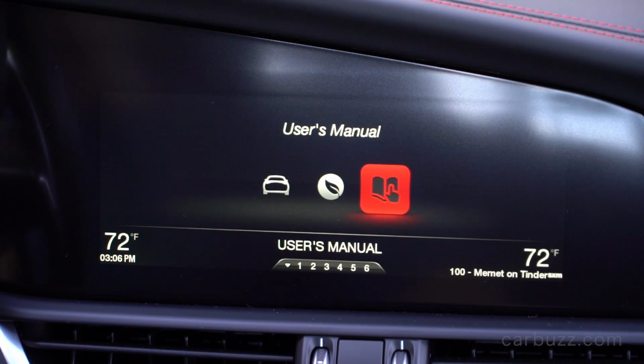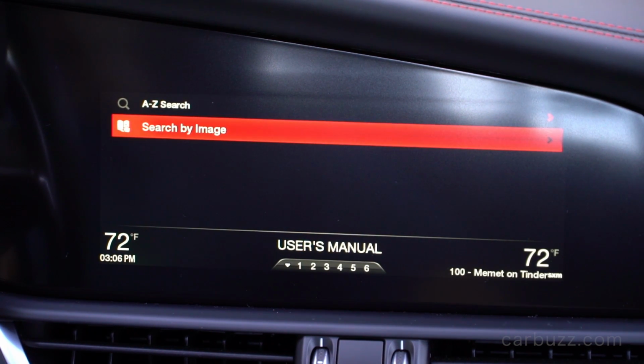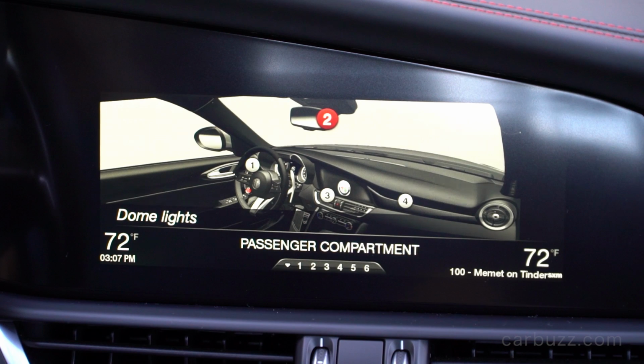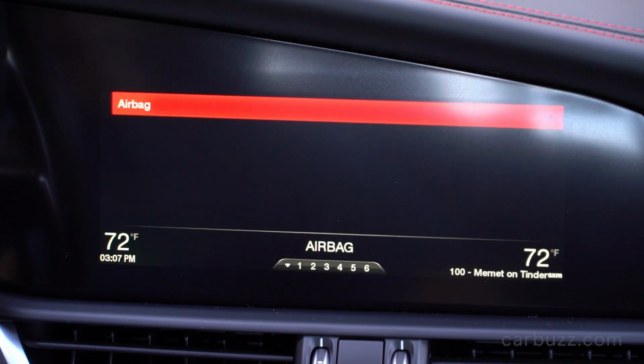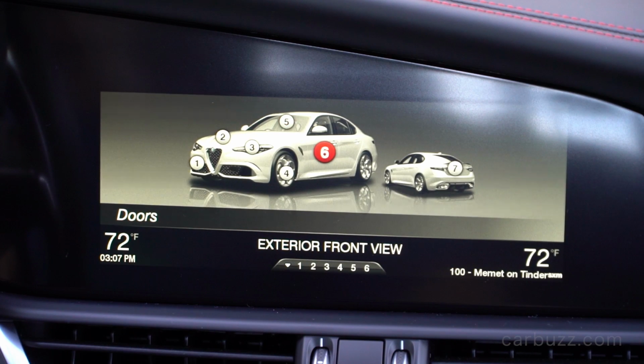Now, this particular Giulia QV comes with a Harman Kardon premium audio system for an extra $900. It also has the carbon fiber steering wheel for $400 more. Get that. The carbon fiber steering wheel is just so cool. It is perfectly sized. The driver is positioned ideally for a performance machine like this.